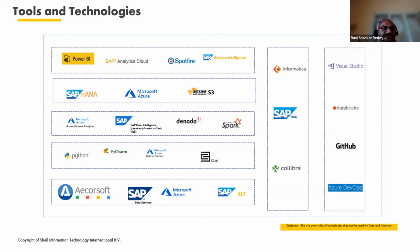So the conclusion is, in order to enable data and analytics capabilities, these are the tools that are widely used by most organizations. I am done with these tools and technologies. Thanks for your time. I will pause here if you have any questions in Menti.